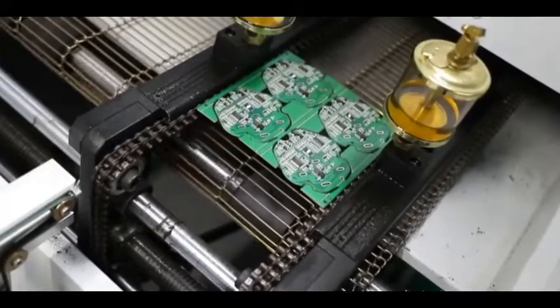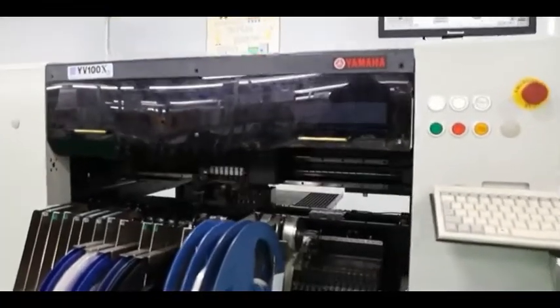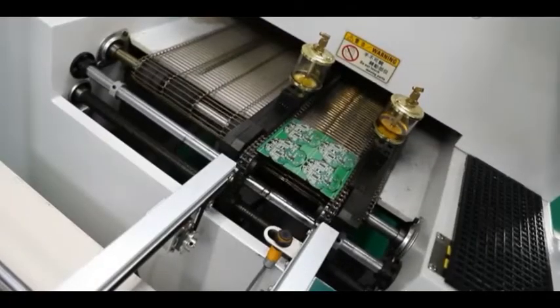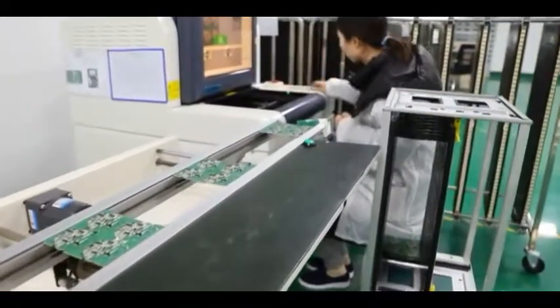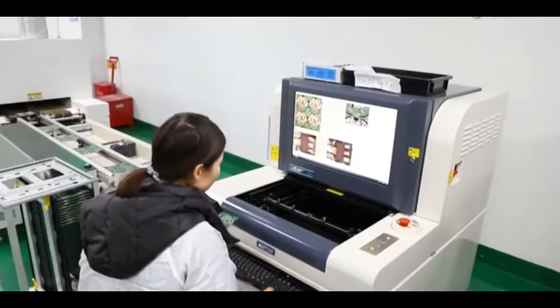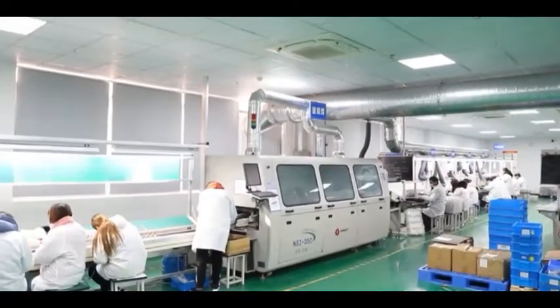All of our single cells have CE, CB, RoHS, UN 38.3, KC, BIS, MSDS, UL certification. 100% full inspection for all of our orders. Make sure of good quality for our customers.